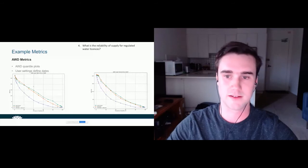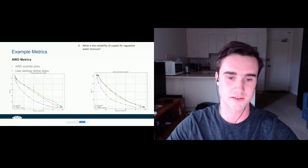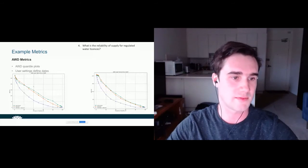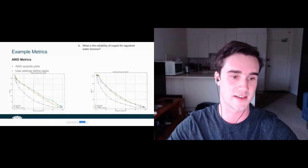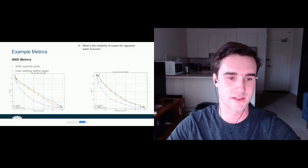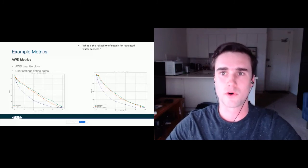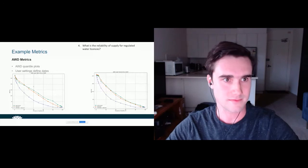In NAMOI, this is continuous accounting, and these were the 2 most important dates, but an annual accounting might only care about the 1st of July and no other date. But as we can read off again, at the 20th percentile, there's roughly a 200% Awd in the stochastic and the instrumental, but only 125% in the NARCLIM scenario. And this is one of the ways of answering the question, what is the reliability of supply for regulated water licenses?